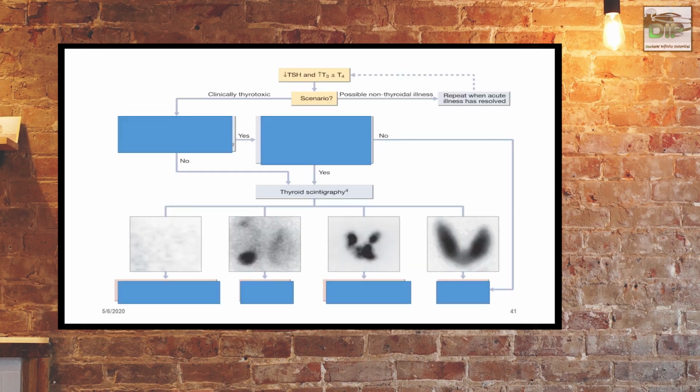So how to go ahead with a patient with thyrotoxicosis? Whenever there is a patient with thyrotoxicosis and clinically they are thyrotoxic, we have to see whether the features of Graves' disease are present or not. So what are the features of Graves' disease? It's very easy to remember. Remember eye and neck.